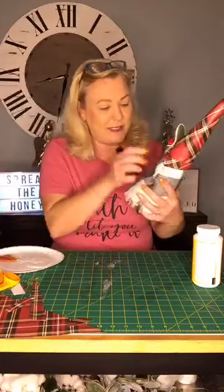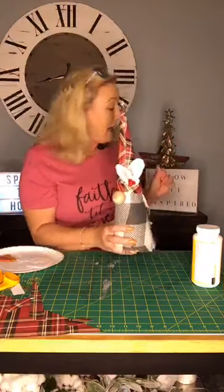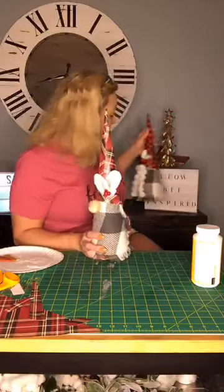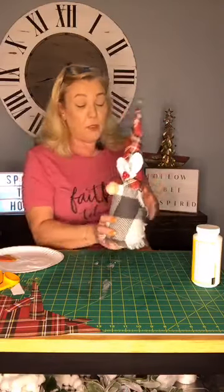Look how cute. Look how cute. You just give him, I'm sorry, the camera's twisted, but you can give him a little embellishment, whatever. That's kind of what I did on this one. You just give that little embellishment. You can put a snowflake there. You can put a little Christmas tree if you have something made out of wood.